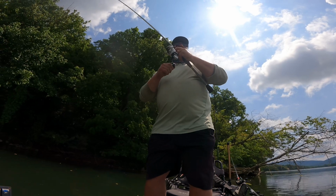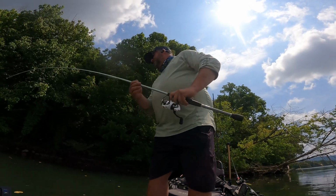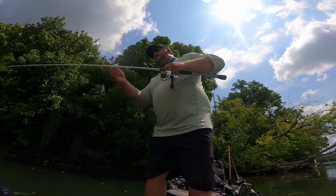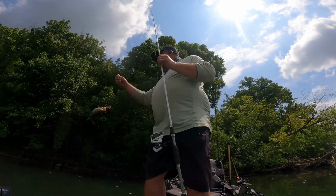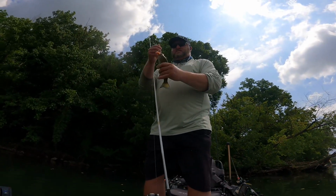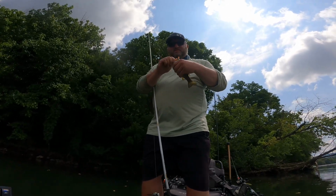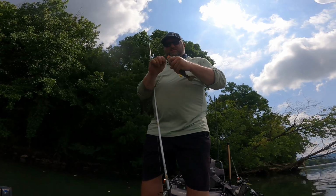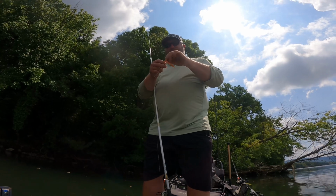I knew there was one in that shade. There's bass all over the place over here. Mason, there's bass over here like crazy. Yeah, I tried to fish over there. They didn't like my bait. That's another one. Yeah, really good. And sometimes you just wonder how they get that in.